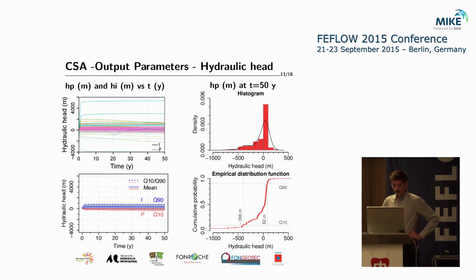This range could seem huge, but when we have a look at the 80% probability zone, it ranges from minus 400 to positive 800 meters for steady state condition. If we now focus on production hydraulic head after 50 years of operation, most values are within the range 0 to 100 meters. And looking at the empirical distribution, 80% of final hydraulic head values are within the range minus 396 meters to 82 meters, with a mean value of about 28.